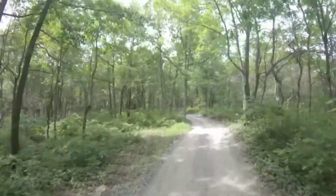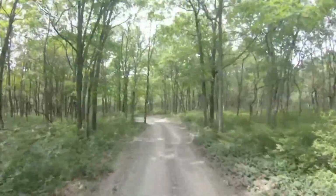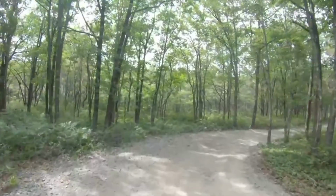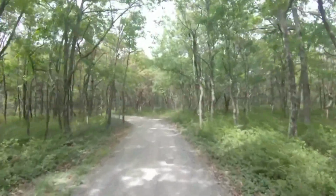Like I did say, the entrance that gets you down to the main access road from the parking lot was slightly more difficult, just because of how rocky and washed out it was. But overall, I'd say these trails were mostly novice.